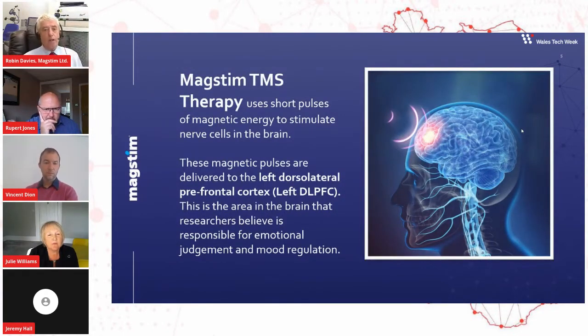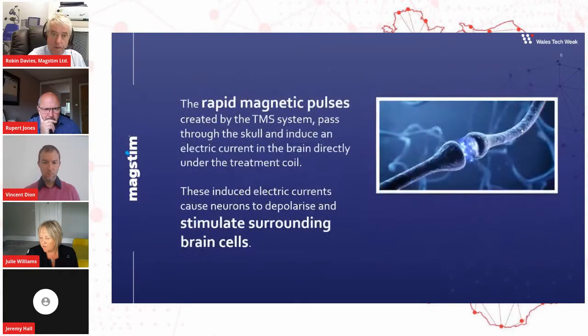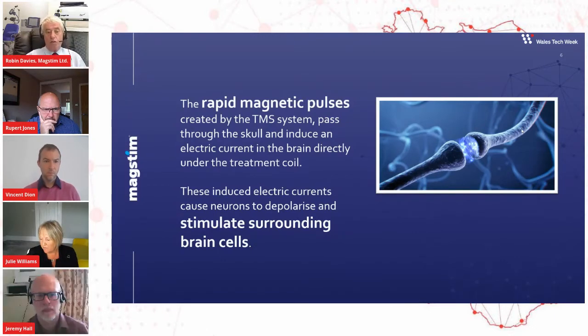So what is TMS? Well, TMS basically uses short pulses of magnetic energy to stimulate nerve cells in the brain. These magnetic pulses are delivered to the left dorsolateral prefrontal cortex, or the left DLPFC. This is the area of the brain that researchers believe is responsible for emotional judgment and mood regulation. These rapid magnetic pulses created by the TMS system pass through the skull non-invasively and painlessly and induce an electrical current in the brain directly under the treatment coil. Those induced electrical currents cause neurons to depolarize and stimulate surrounding brain cells.